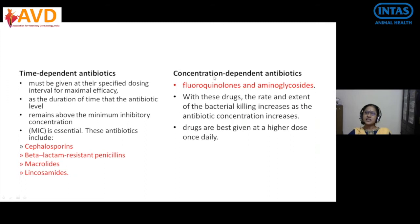And another group of drugs are concentration dependent antibiotics, like fluoroquinolones and aminoglycosides. So according to the dosage, the effect will differ. For example, if you administer fluoroquinolone at 5 mg per kg or 10 mg per kg, the bacterial killing capacity of the drug varies accordingly. So this is concentration dependent, and most of the time they are best given at a higher dose once daily. So you need not go by the minimum inhibitory concentration for these drugs. For time dependent drugs, we need to maintain the therapeutic level by increasing the frequency. But here you need to achieve the target dose by giving a higher dosage once daily. This is for concentration dependent antibiotics.